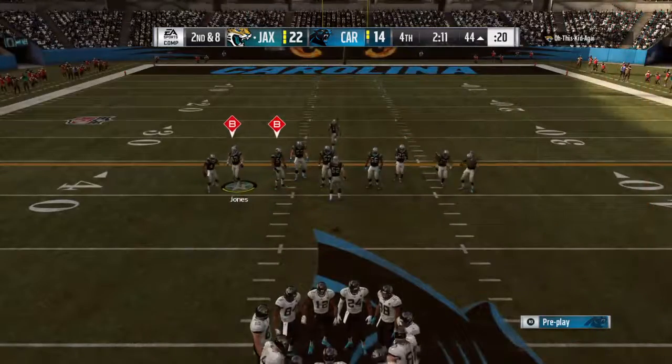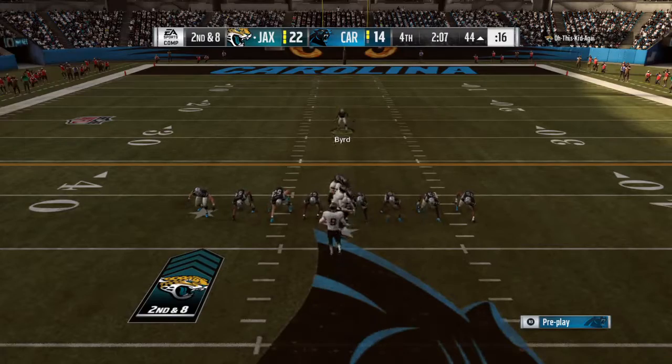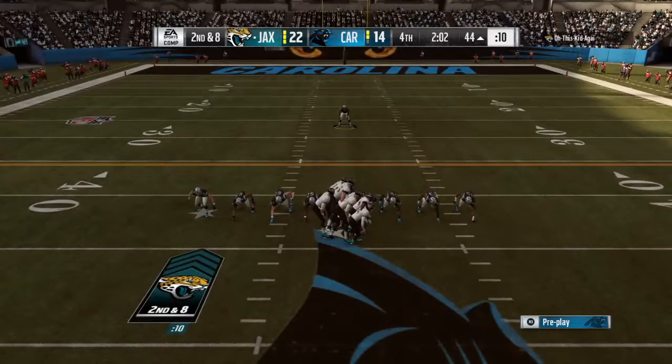They don't need to run another play here before the 2-minute warning. Let's see if they do it anyway. Hurry up, here we go. 319. 319.